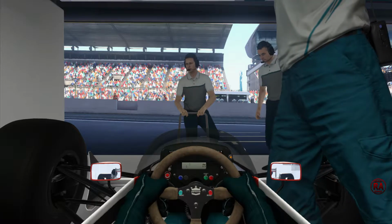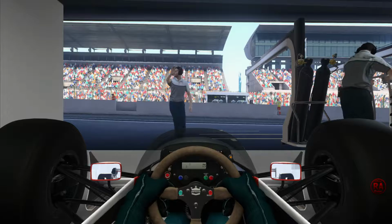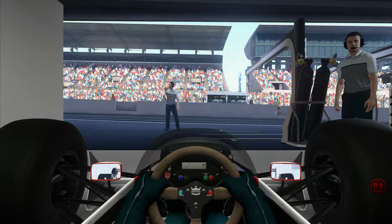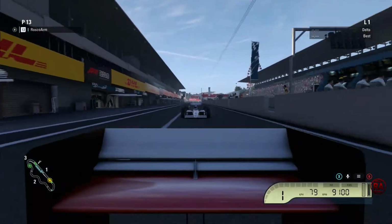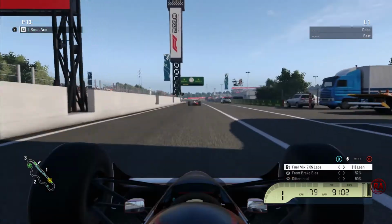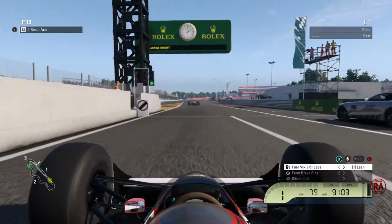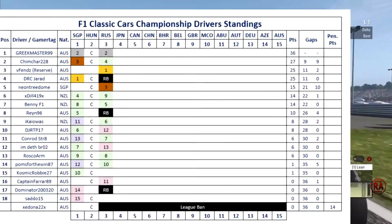The 1988 McLaren MP4-4. What up, guys and girls? Another brand new video coming at you today. And yes, we're back again for another round of the MRL F1 Classics, as there was a nice kind gesture there as one of the cars decided to let me out there. I think that might be actually a little bit of a glitch, but yeah, welcome back to round 4 of the MRL F1 Classics Leagues.